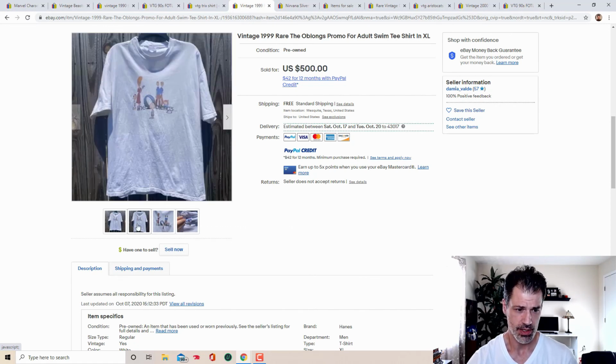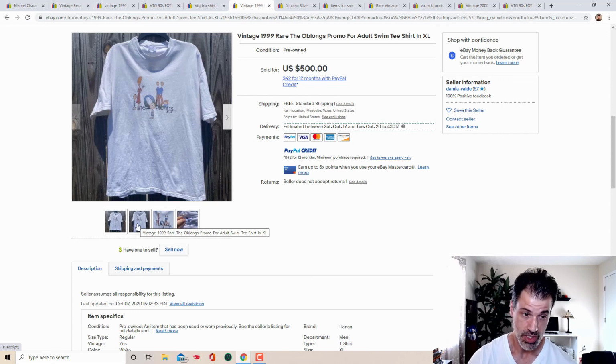So, yeah, just a lot of shirts in this segment that have never hit the marketplace before. Really, really rare. And again, this is one that I might actually miss when I'm in stores. Now that I've seen it sell for a price of $500, I'll obviously keep my eye out for that. I had never even heard of Oblongs before I was doing the homework on this before recording the video. So whatever, you learn something new every day.